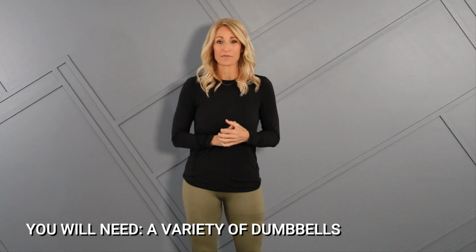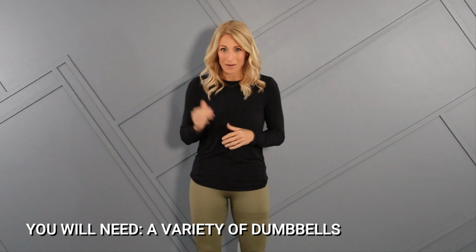So this format's gonna keep the heart rate up, so break as you need. I'll take a few breaks within the workout but give you some options for continuous movement if you don't need the rest. Grab a variety of dumbbells for the workout today and we'll start you with a warm up and end with a cool down.